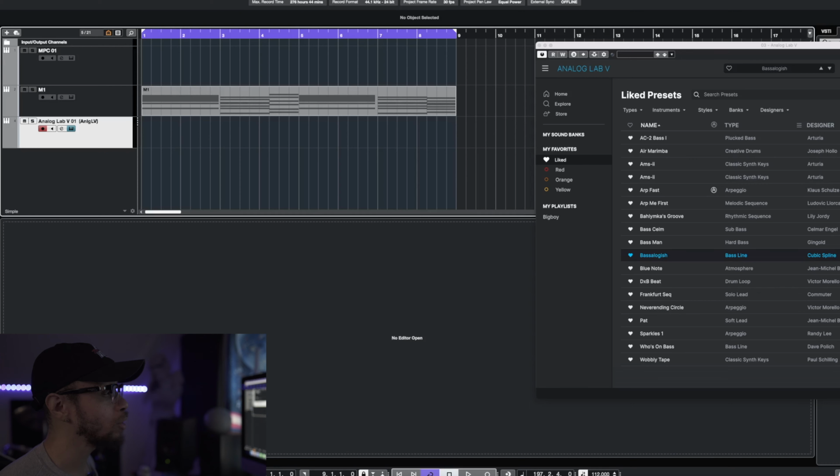No matter what plugin, you can find a dope one, anyone. But this one, we're gonna be using Analog Lab 5. Bass Logish, I think that's how you pronounce it. And it has a nice, yeah, let's go and follow along with this melody and wake this bad boy up.